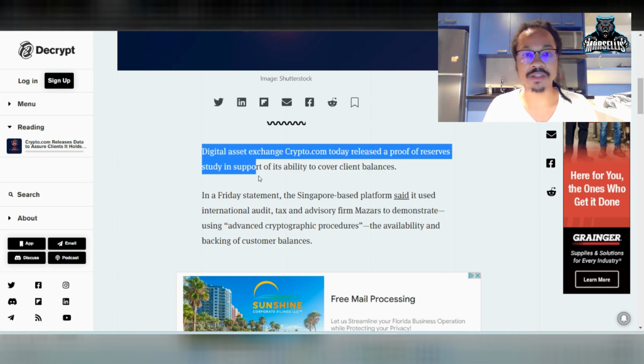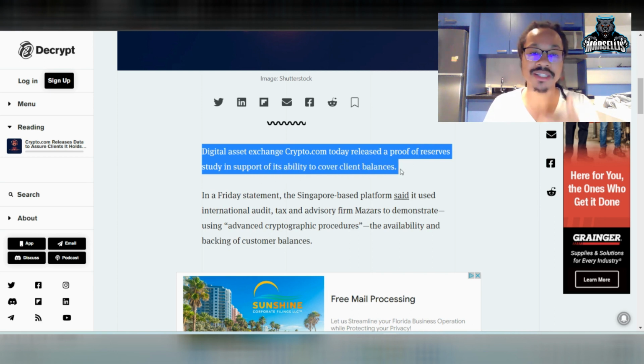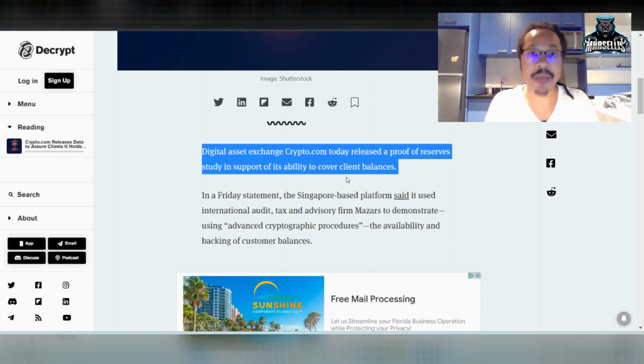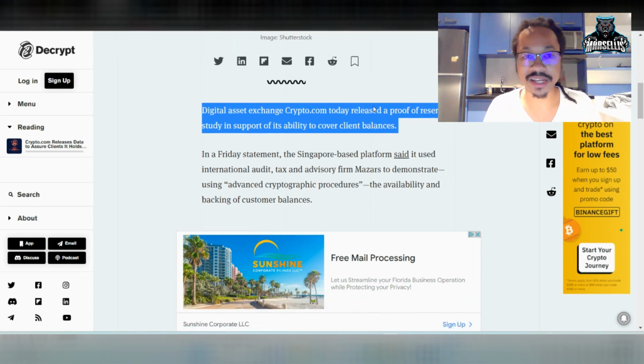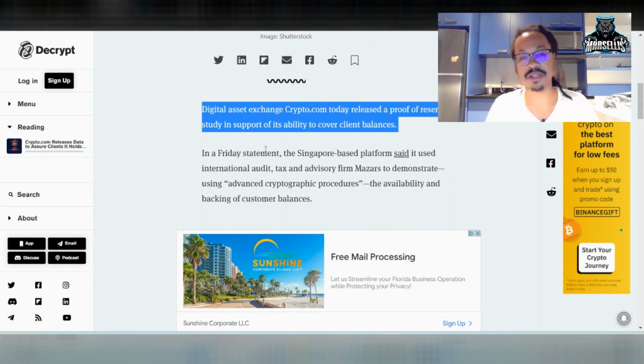And they said the study is in support of its ability to cover clients' balances. This is huge for a centralized exchange. They have to have the reserves to cover their clients' balances. FTX didn't have it. They went down. You've seen what happened to Voyager. You've seen what happened to Three Arrows Capital. You've seen what happened to all of these different platforms. And it's just sad that it keeps happening. But Three Arrows Capital is like a loaning thing.